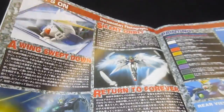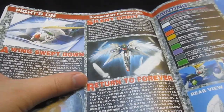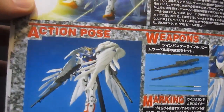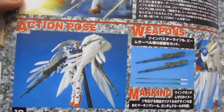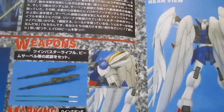As you go inside, you can see some nice color splash pages there as a wing swept down. Yes, with his wings spread out, that's certainly a great pose, not to mention the twin buster firing down there. If that's an action pose, well, then that's not that exciting. But then again, when he looks this good, who really cares? The wings staying up, though, that's going to be a different story that we'll get into once I take a look at the MS. Sticky tack may become your friend.